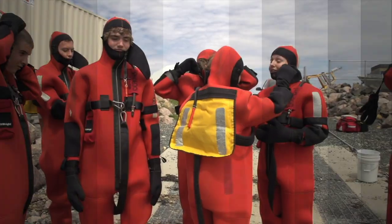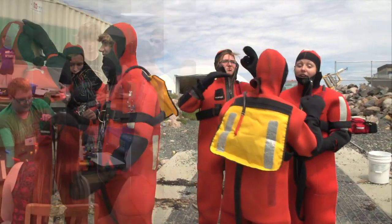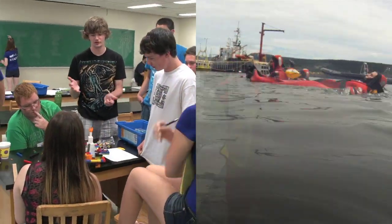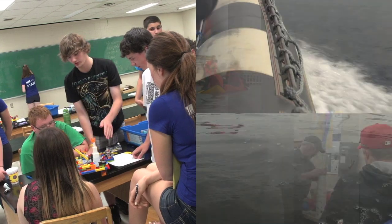What I enjoyed most about ArcticENGINEER was all the hands-on activity that we did. It was just a lot of fun. Some of the highlights for me were testing survival suits and emergency training instructions. We also built oil platforms out of Lego.